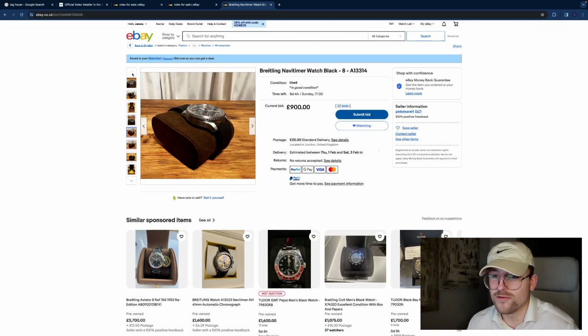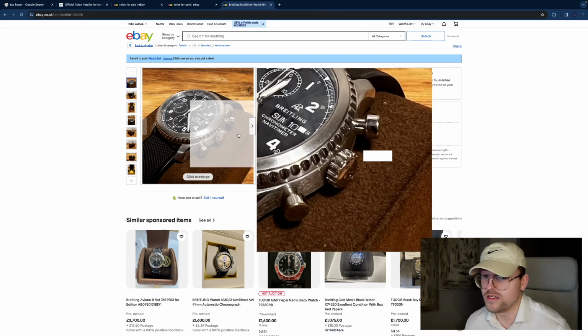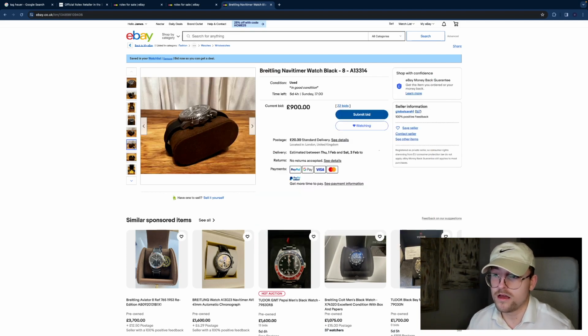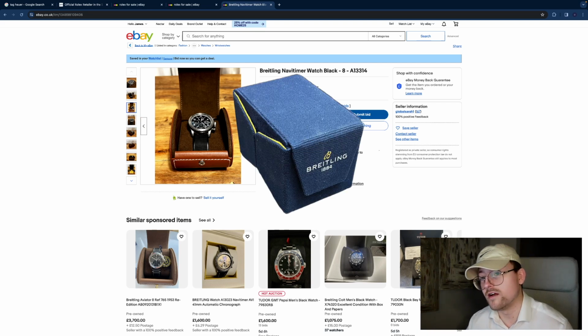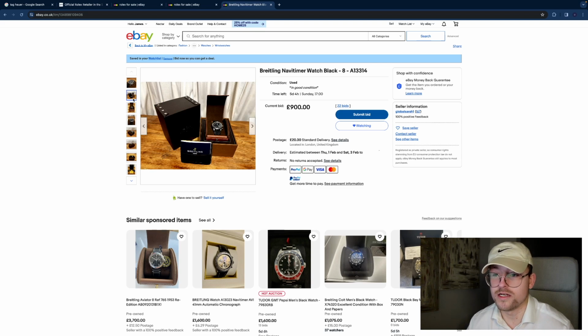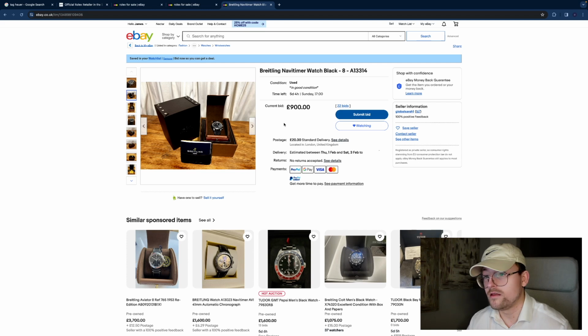These sell for around 2-ish. Or even a bit less than that. I recorded this before, and Watchfinder are genuinely selling this for 3,675. I don't know where they're getting the prices from, but that is ridiculous. 42mm case, so it's a pretty decent size on the wrist, but a great one to go for. You haven't got the horrible recyclable box that Breitling are trying to shove down our throats at the moment. You get the nice leather pouch, so that's a good thing, and the box is actually very nice. So a great one to look at. It probably will go over 1,500 quid, so you will have the authenticity guarantee. So yeah, have a gander.